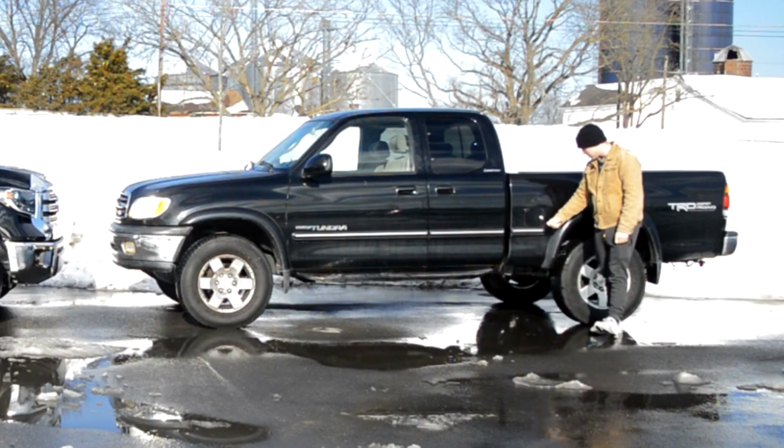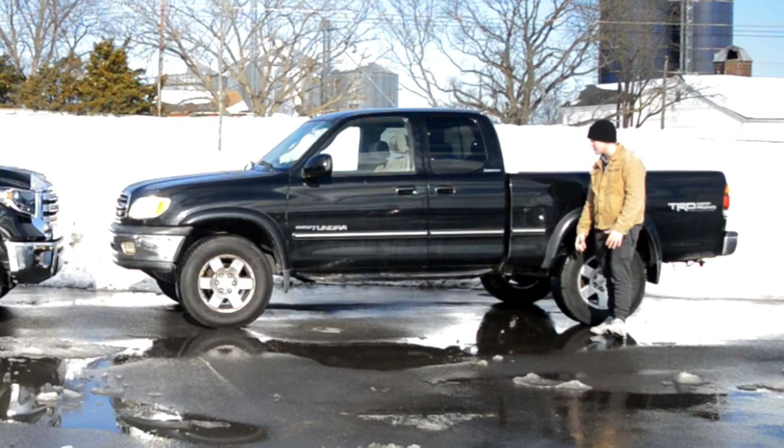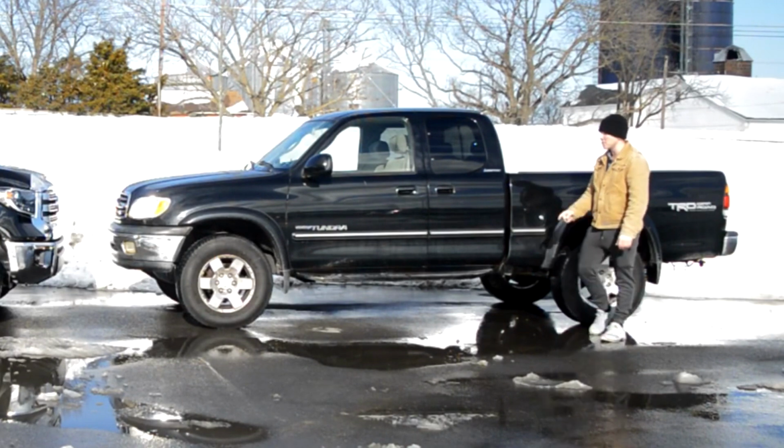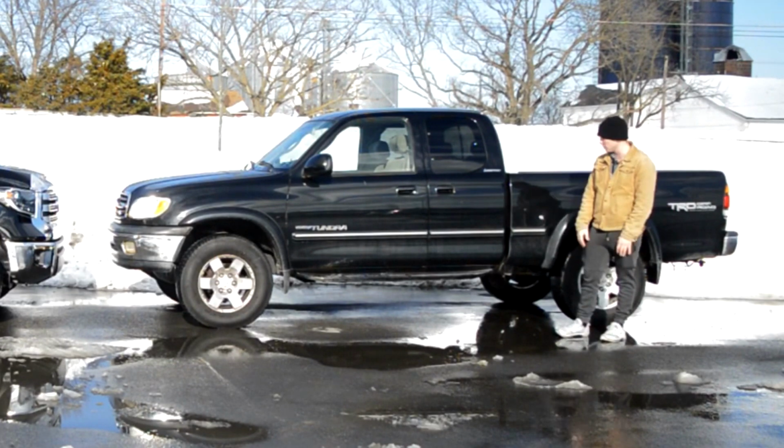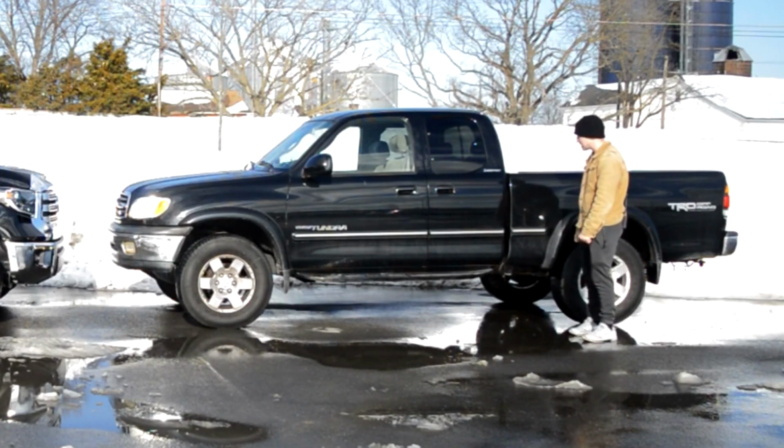And on this side, you have a gas cap lock, because you have to take your key for the truck and unlock it from here. So this was kind of semi-forward thinking. Nowadays, we just have the gas cap poppers inside the vehicles, or there's just no lock on them at all. But on this Tundra, you do have to take your key out, which can be inconvenient at times.